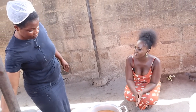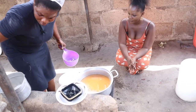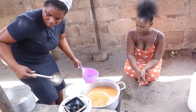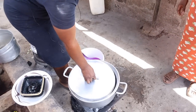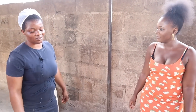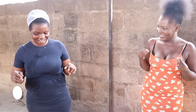So now we're going to leave it to cook for a bit. So now we are going to leave it for maybe 20 minutes, so that it's ready. Oh, ready to chop.